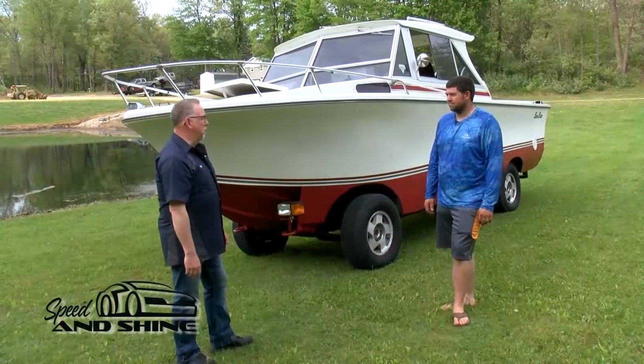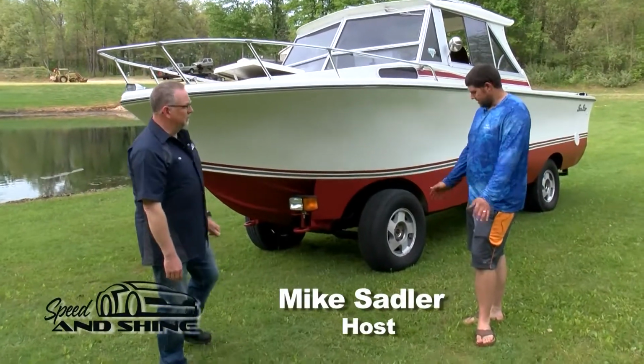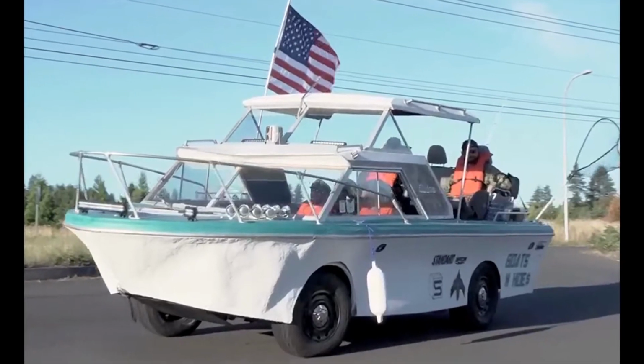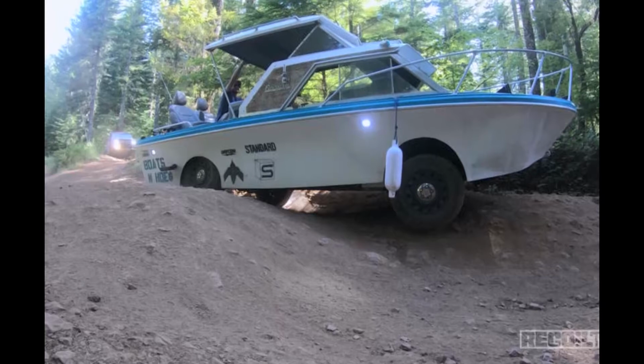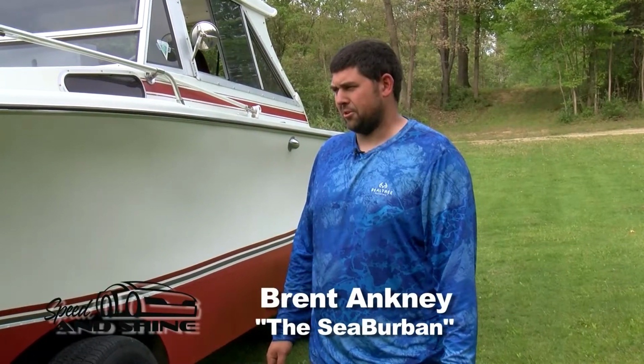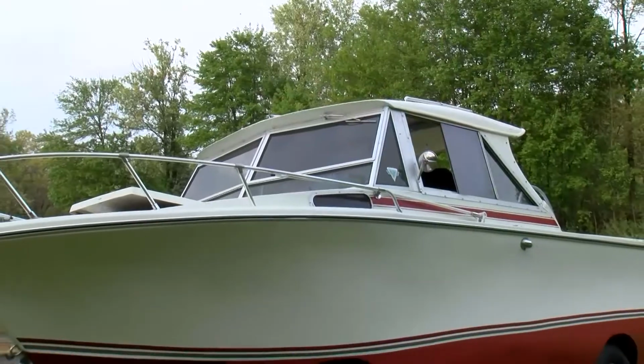Brent, what made you decide to build this? Well, it all started about two and a half, three years ago on the Gambler. I saw another team, you could say. They had an S10 that they had dropped an old boat on, and there were four of them dressed in sailor outfits, and they were just having the time of their lives going through on the Gambler 500. And ever since then I was kind of like, oh, that'd be so cool. And over this last fall I had a couple opportunities pop up, and we ended up making this happen.